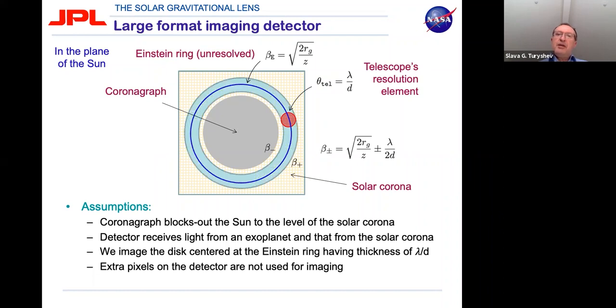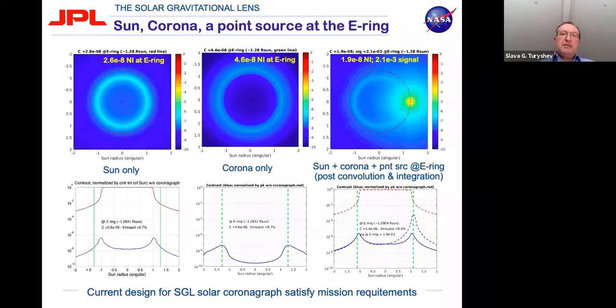So as we observe the Einstein ring, and you see this is the Einstein ring, essentially we get all the light that is within the Einstein ring, a little bit in and out of the sun because of the resolution element. We cannot resolve the thickness of the Einstein ring, but we resolve the circumference of the Einstein ring, because the thickness of the Einstein ring is 1.3 kilometers, but from a distance of, let's say, 600 astronomical units, we cannot resolve the thickness, but we see the circumference. So our coronagraph, essentially an annular coronagraph, blocks the sun and gets light from this belt, from this annulus.